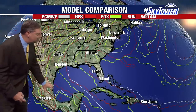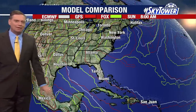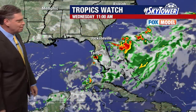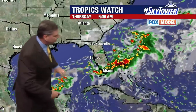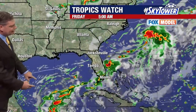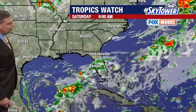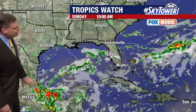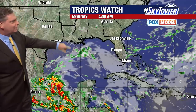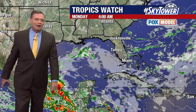Now, also, we would be focusing in on the Gulf of Mexico. You can see just that general idea of lower pressure down across the Gulf of Mexico. Here it is on the Fox model. First thing, you've got the Invest 90 working its way over into the Atlantic. And then as you look down across the southern and southwestern Gulf of Mexico, there you see that developing system, or the potentially developing system down there as we head through the weekend and into the first part of next week.